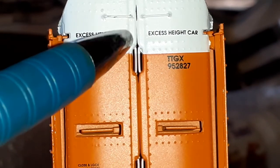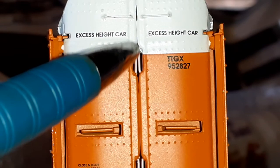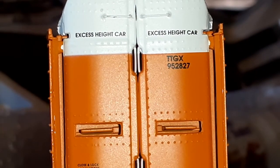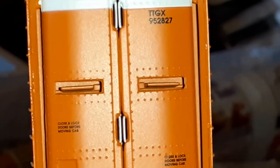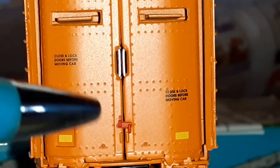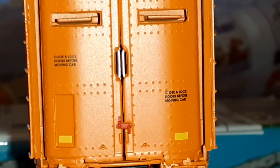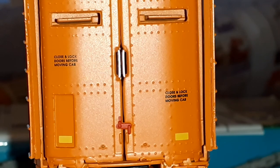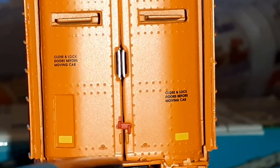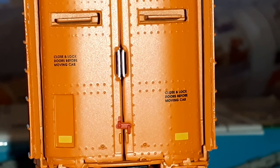I believe we were talking about these highlights here on the doors. You notice they painted those. We'll come down here, and you see again, very high quality printing right here. More highlights on the doors. Looks like they even highlighted the door latches, which is really cool. And that's one thing I didn't notice on this model, is that they didn't paint it.